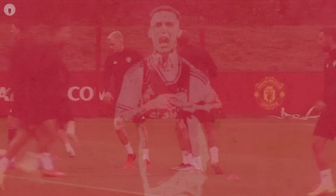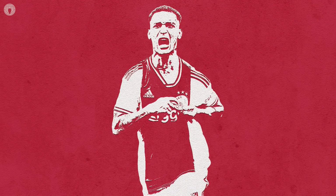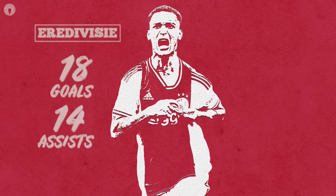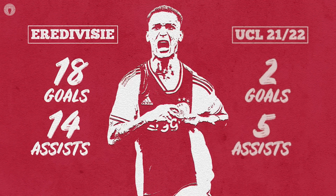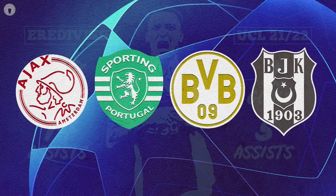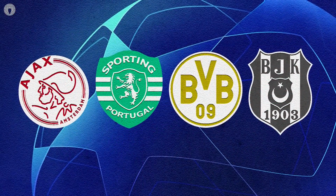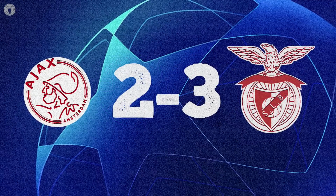He also brings pedigree in front of goal and a nice balance of shooting and passing threat. In 47 starts in the Eredivisie, he's racked up 32 goals and assists, and last year bagged another 7 in 7 appearances in the Champions League, though Ajax did face easy fixtures, with Sporting CP, Borussia Dortmund and Besiktas in the group stage, before going out to Benfica in the second round.